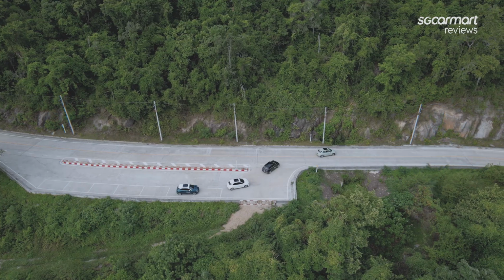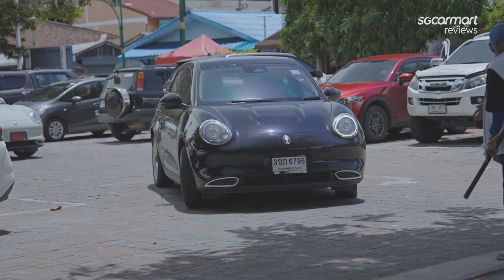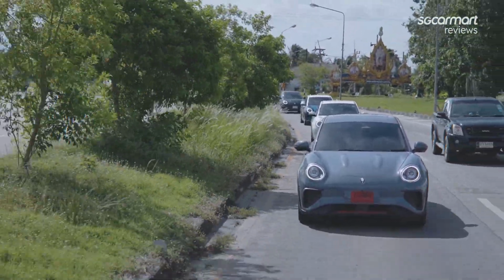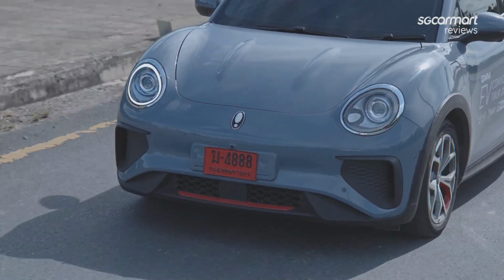It's worth noting that as we get to this part of our drive, the open roads are morphing into narrower, busy city streets. Thankfully, the Good Cat feels really well-sized here. What's more, closing gaps in traffic is easy thanks to the immediacy of torque you get. At the same time, its regenerative brakes aren't too harsh as well.